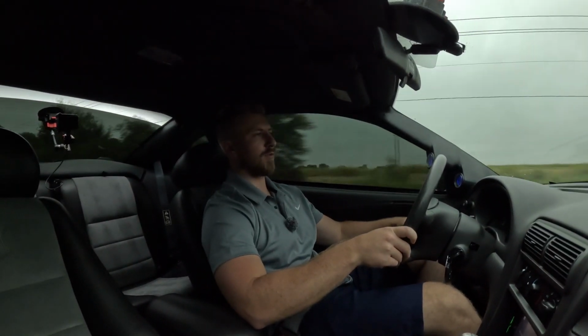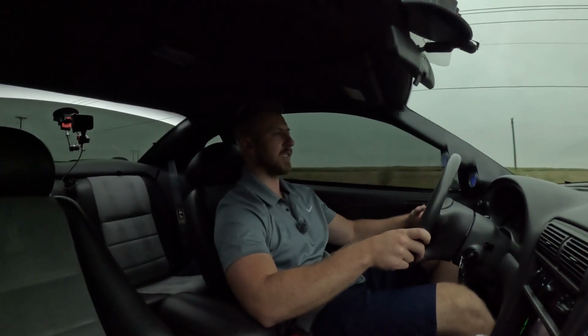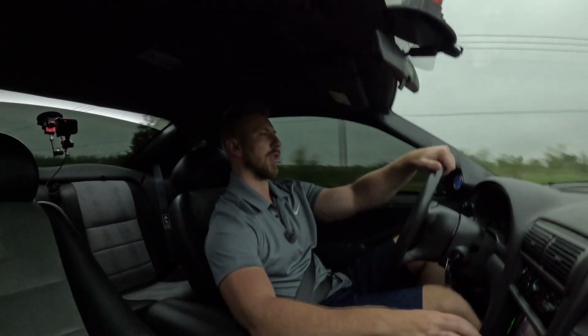We have a large folder of original paperwork, some ownership history on the car as well, mechanical receipts, the SVT cert, the window sticker. So all of your paperwork trail is great on this car as well. It's in a nice folder that will go with the car.